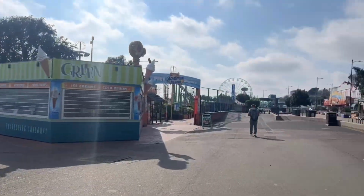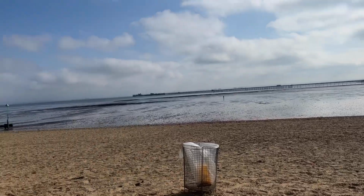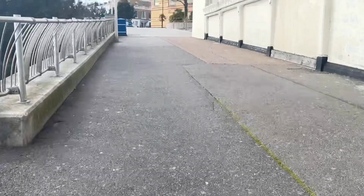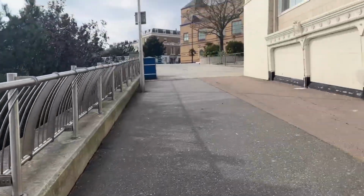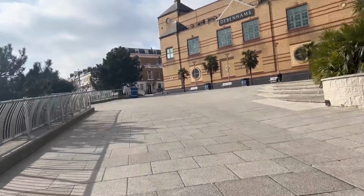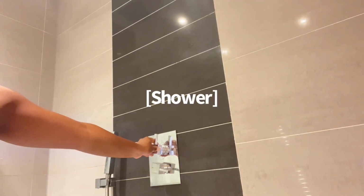So on this day in particular, I decided to take a walk instead of going to the gym. And the reason why I sometimes prefer walks is because I like the views. Because we live by the seaside, the views are immaculate. However, I do still get my steps in because there's a lot of hills here, so I still feel like I am working out. So immediately after my walk, I decided to take a shower.